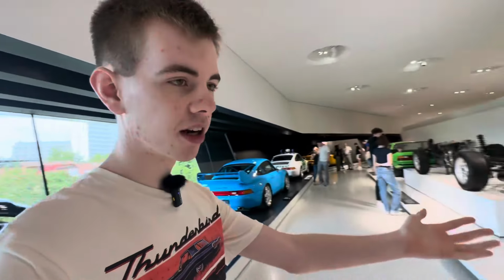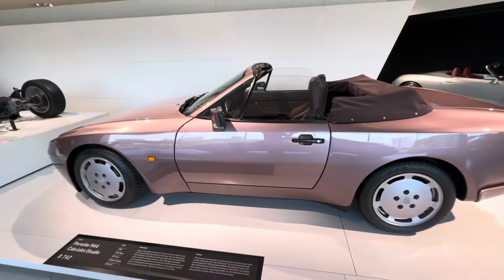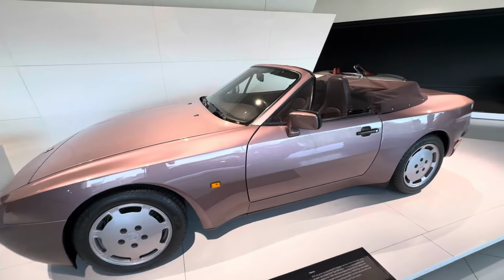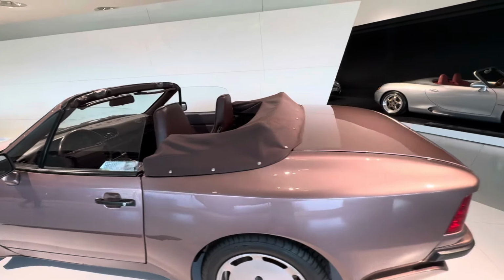But again, here as well, a 944 Cabriolet in that gorgeous Porsche colour that we still get today. I really like that. I really, really like that. Again, I didn't actually know that you could get this as a Cabriolet in this variant. Big, big fan of that.